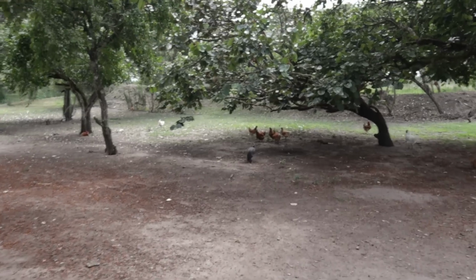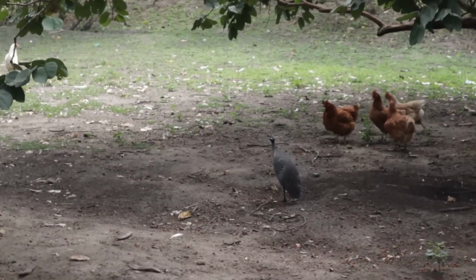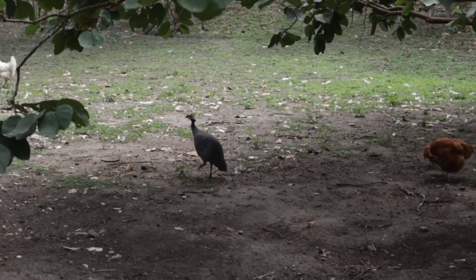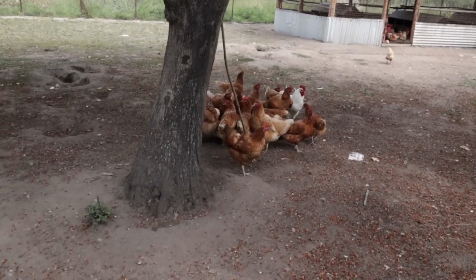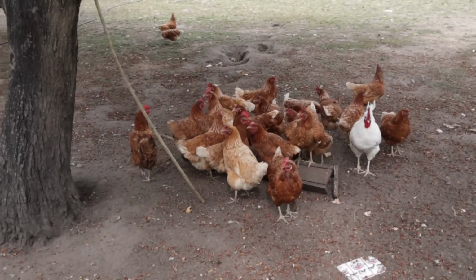Over there is one of our guineas. It has been left by the colleagues. I hope it's fine. Yeah, it's choosing to move alone. All the colleagues have moved far away in the distance, but it's one of the guinea fowls. And then you can see the chickens right here. They are basking under the sun. No, it's not basking under the sun. They're on a feeder, but the feeder seems empty.